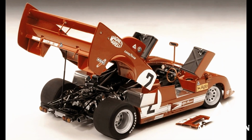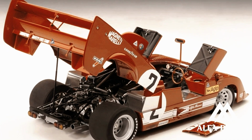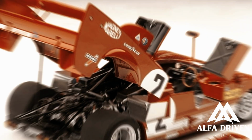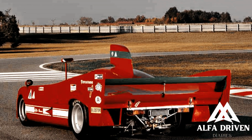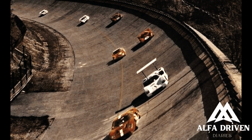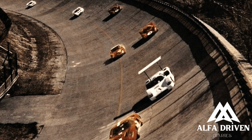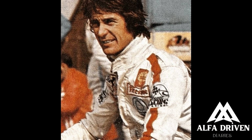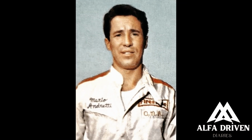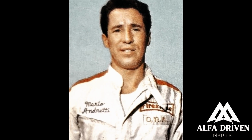The car offered here, chassis AR 11,512-008, was constructed by Autodelta, the official Alfa Romeo Works race team, in early 1974, making its competition debut at the Monza 1,000 kilometers, held on the 25th of April. The legendary Arturo Merzario was elected to drive, being partnered with Italian-born American Mario Andretti.